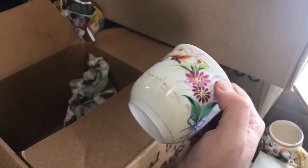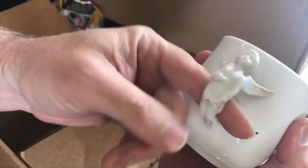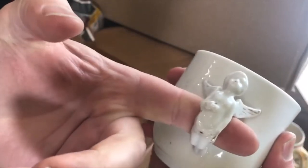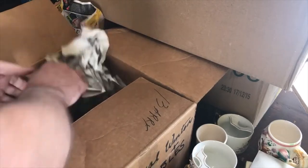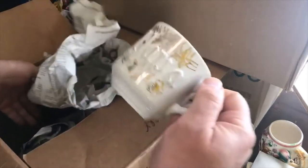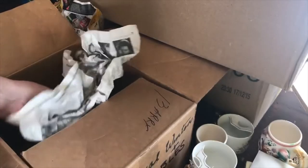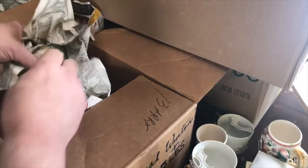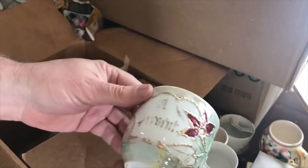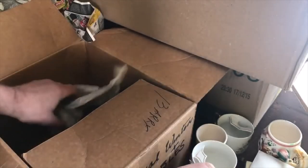Another Victorian mug, Forget Me Not. So that one's kind of cool with the handle of an angel on it, or cherub, I guess, maybe. Cherub, more than likely. Okay. Another Victorian mug with Papa on it. So most of these mugs I'll put out for a grand total of $10 or $15 a piece. The mustache mugs included. There's another Victorian one, a present, but just a regular mug.